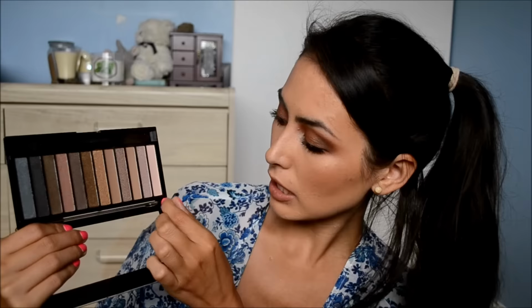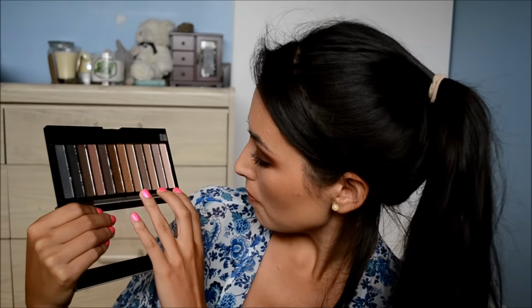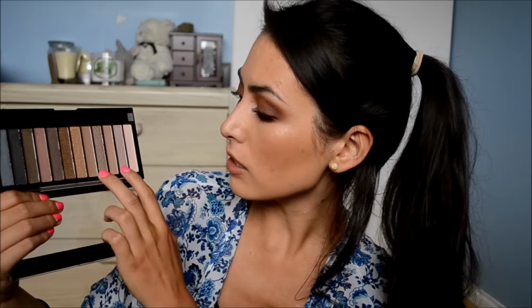So you get 12 eyeshadows. They're fairly large eyeshadows, a little bit skinnier than I'm used to. The majority of them are shimmery or satin finish. The only three mattes, I think, are these ones right here. I think this one right here is almost a satin finish. But you do get these two mattes for your transition shades, which is really nice.